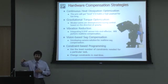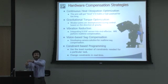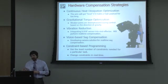If I were picking something up, my wrist isn't that strong, so I might not hold it like this. I might rotate it so that basically the gravity vector is aligned with the axis of my joint. And now I've actually taken basically the torque off of this joint. So the software does the same thing through our control solution.